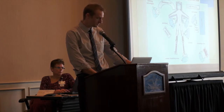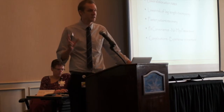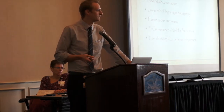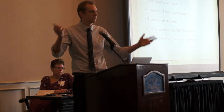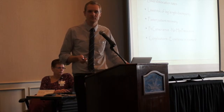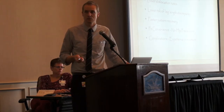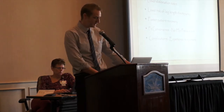So, in conclusion, anterior approach hips are here to stay. They've been here for 18 years. Lots of fads come in and out of orthopedics. They last for a couple of years, some research comes out, it doesn't really pan out, and it just disappears into thin air. This is not going anywhere. The enthusiasm for the anterior approach and the benefit that the surgeons are seeing in their patients and how they recover is really quite remarkable. And more surgeons are going to be implementing the anterior approach.